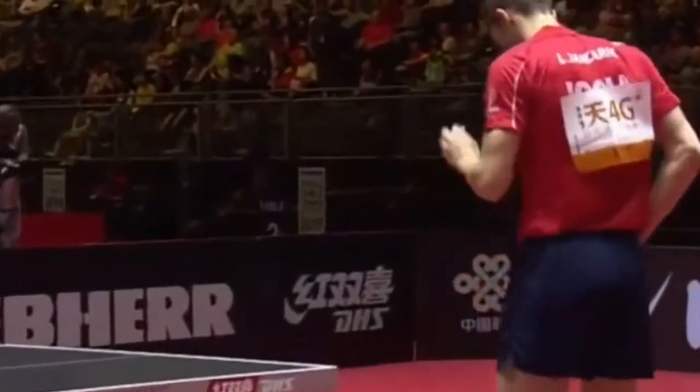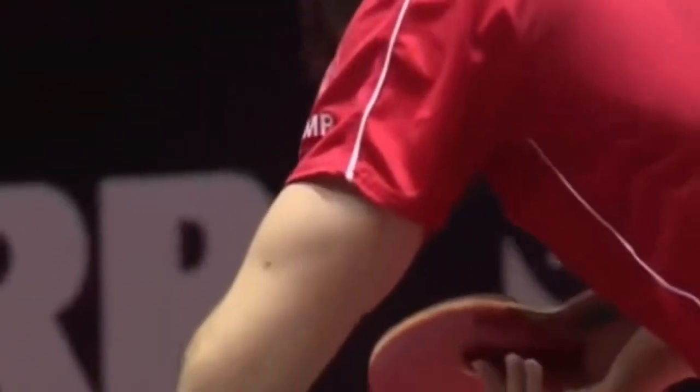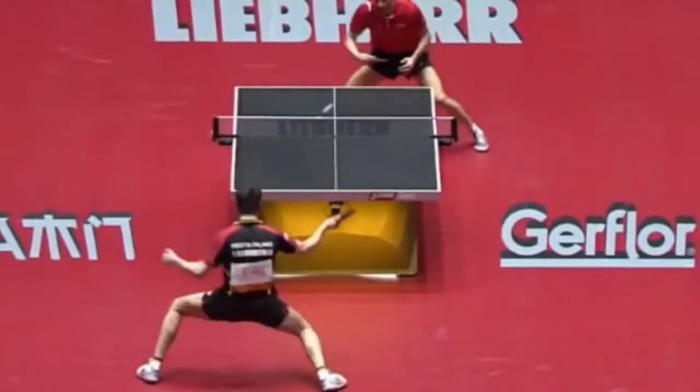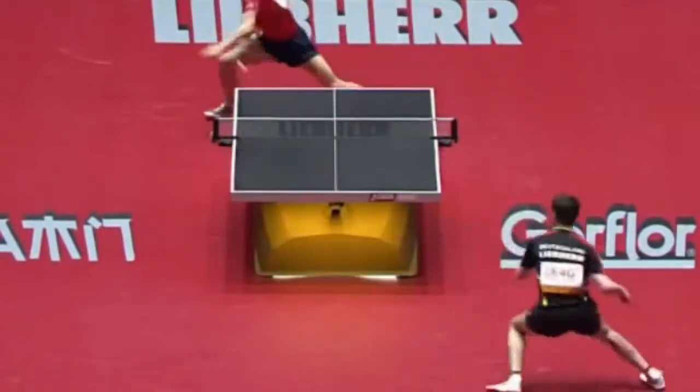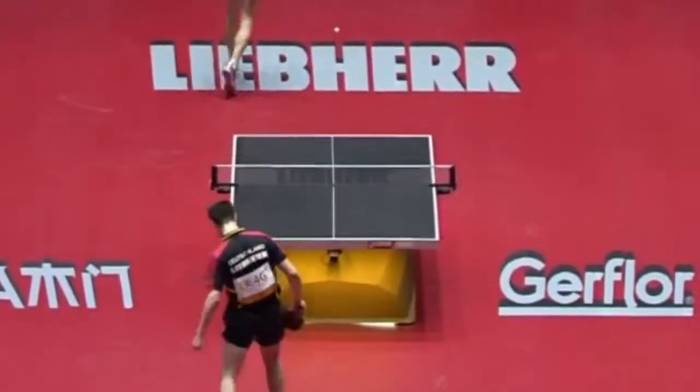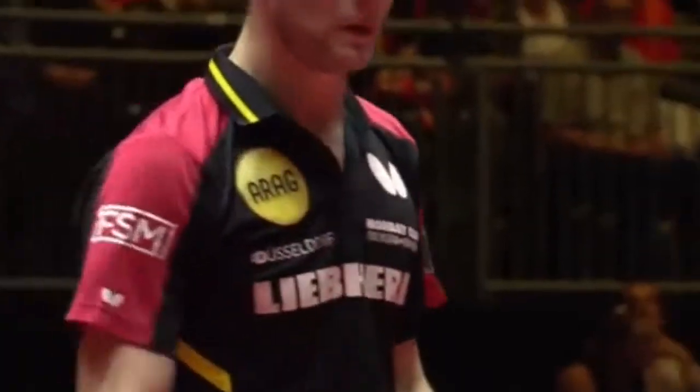Surprised we didn't see him check for a crack on it. It sounded like a missed contact. Smart play again, a spinnier shot, a little bit of side spin on it, but placement from Lubo.